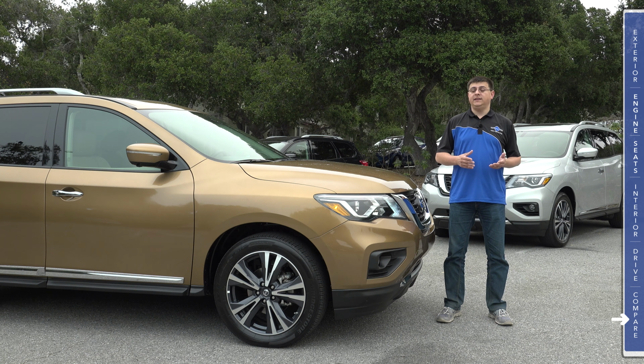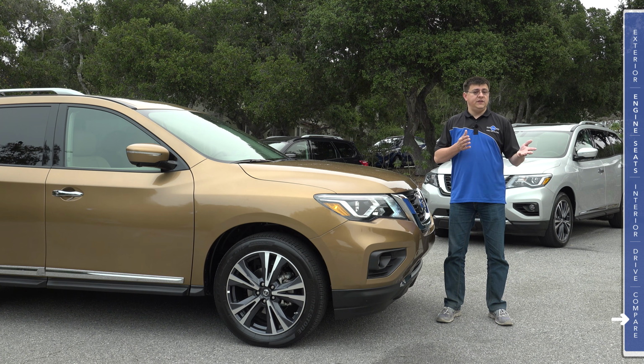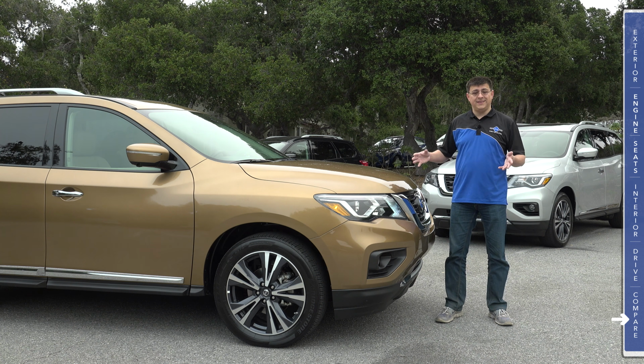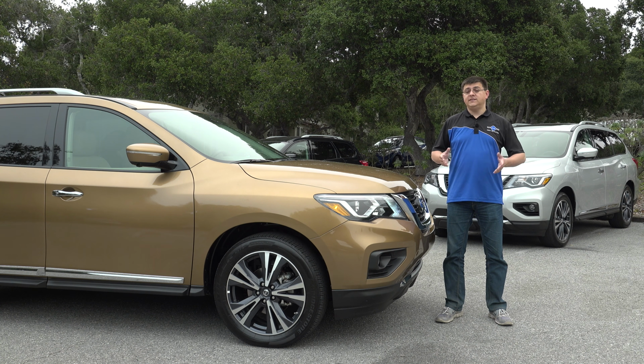The SV trim is likely going to start around $33,000. I think that's the realistic base model for the Pathfinder line, although those new features in the S trim make that definitely more usable than before. The SL trim is still going to be the model where you first get leather, at around $36,500 in my estimation, and the top-end Platinum trim that we've been taking a look at, where almost everything is standard, should start right around $42,000. If you want Nissan's active all-wheel drive system, that will set you back $1,700, and you can add it to any trim level.